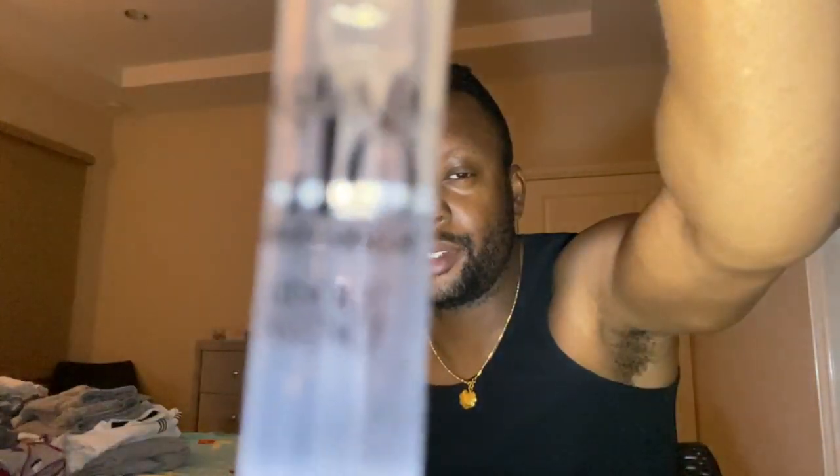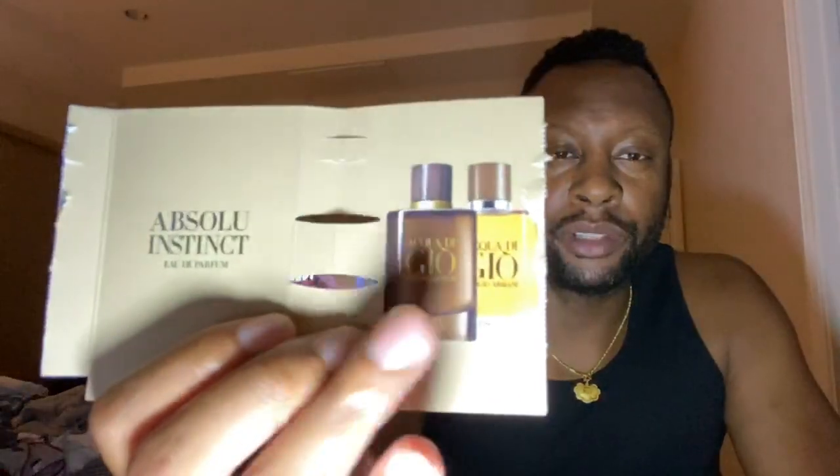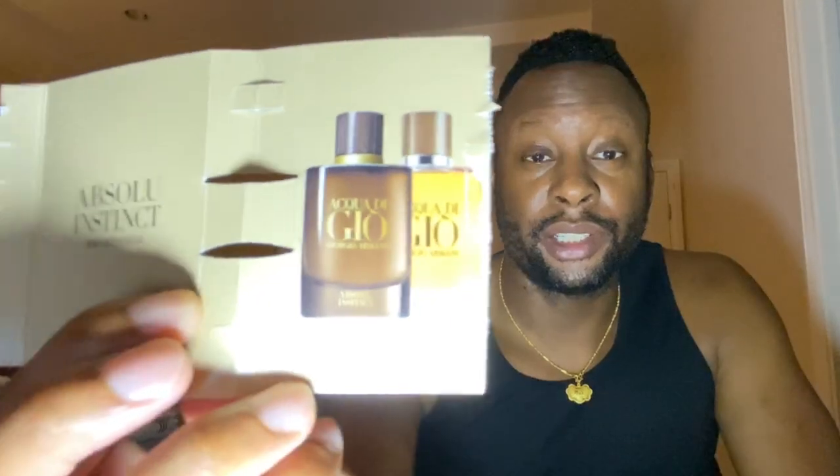So yeah, it's an Absolute Instinct. It's not going to focus, but here we go. Anyways, here's the bottle, what it looks like. Looks like this brown one right here. So we have this Giorgio Armani Absolute Instinct.